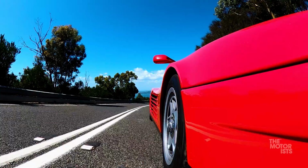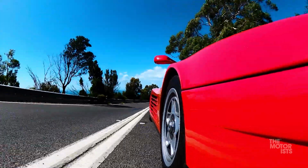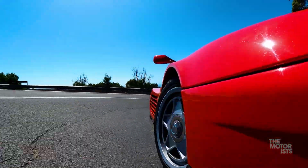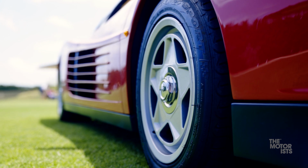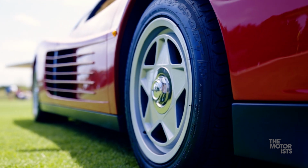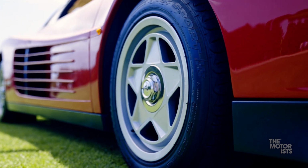And the 5-spoke wheel with the recessed spokes, it's an athletic looking design. They always look really light. But that's another part of Ferrari folklore. That 5-spoke wheel design is one of the greats, one of the great wheel designs. Honestly, my poster car was the Countach, but the Testarossa is an incredible looking car.